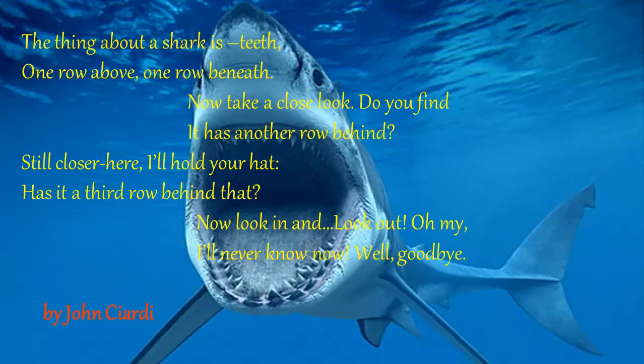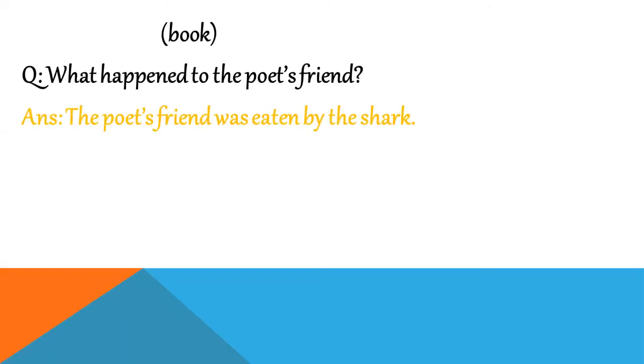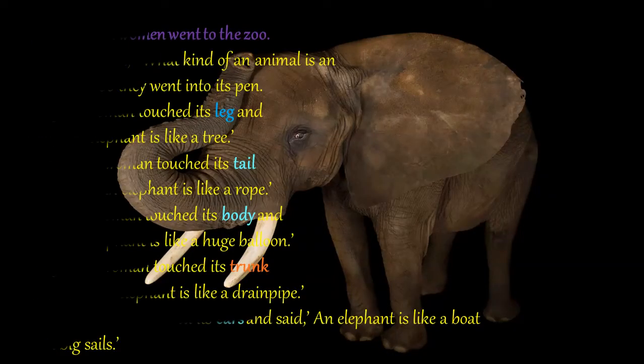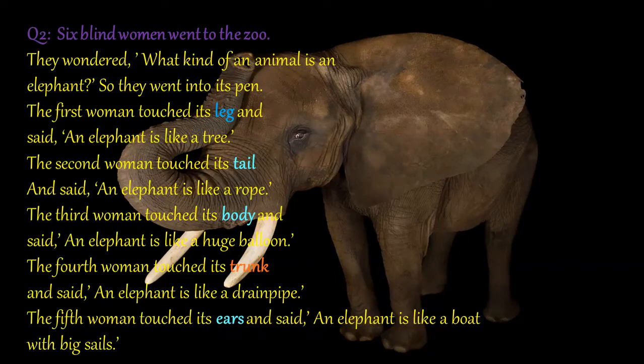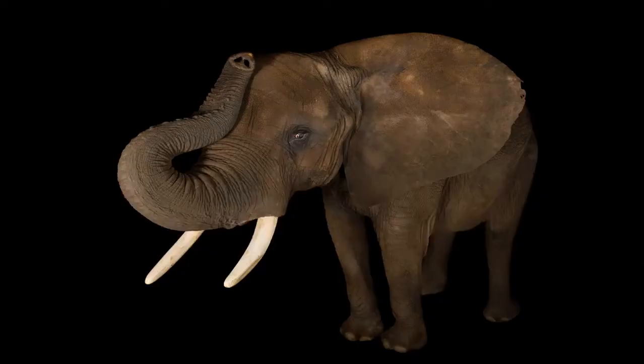You see the question. What happened to the poet's friend? Answer is, the poet's friend was eaten by the shark. Okay, see question number 2. Question number 2 is, use these words to complete the story about the elephant. Words are body, leg, ears, trunk and tail.